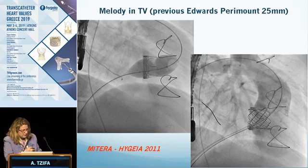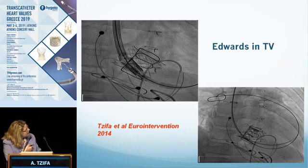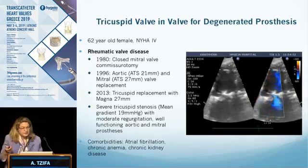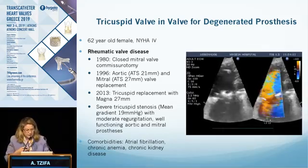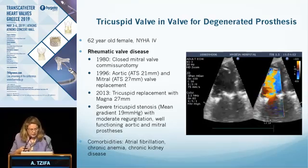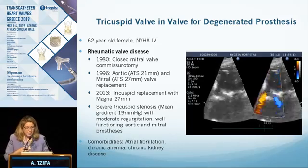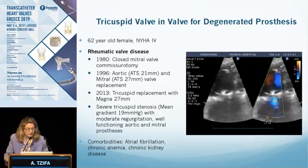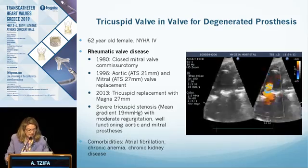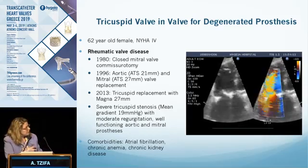And this was another valve that we also did that same year, a Perimount valve in which we put a Melody valve. And of course, later on, we started putting in our congenital population also the Edwards valve in the tricuspid position. More recently, we get more patients with acquired tricuspid valve disease, and this was a patient of Dr. Sparia's group who had rheumatic valve disease. He had 2 valve replacements, one in the aorta and one in the mitral, that were actually functioning very well. And in 2013, he had tricuspid valve replacement with a Magna 27, which now had mixed disease, but mostly regurgitation.